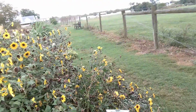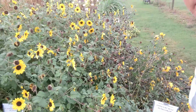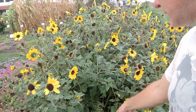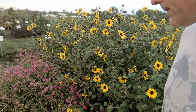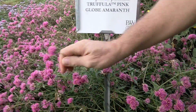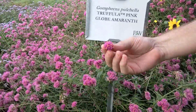First we have Concert Bell sunflower. It's a Helianthus annuus. And then there's a Helianthus Suncredible Yellow sunflower. I don't know, they're not that tall. Maybe an edging plant or something. Gomphrena, okay. Truffula Pink globe amaranth. Wow, what did they do to you, globe amaranth? You're an enormous-headed thing that now you're tiny.